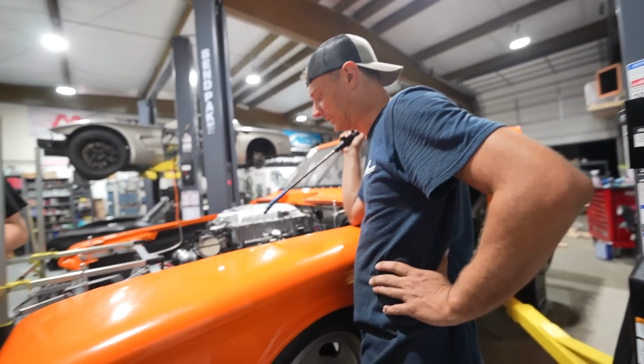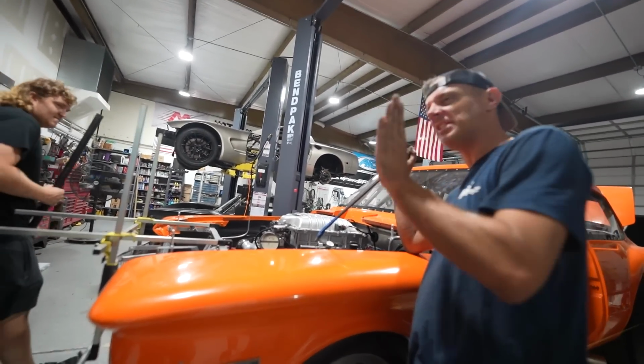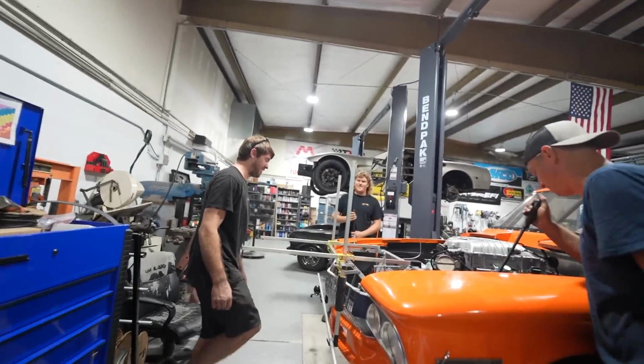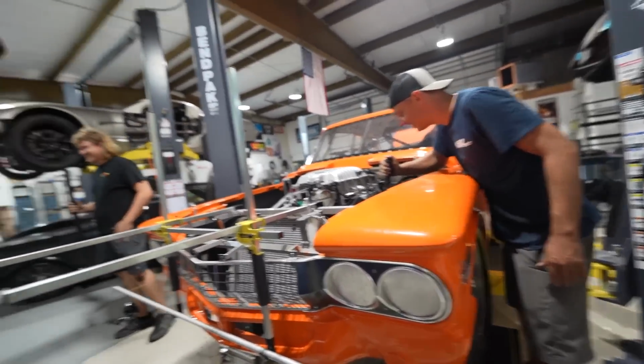Hey, we're getting this car 100% sorted though, which makes me feel pretty good. Let's cap it at 90. 90%, not 100. Roadkill Nights competition sorted. There you go. It'll be great for road. Yeah, right? Wow, that's crazy.